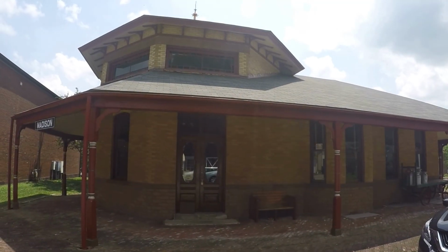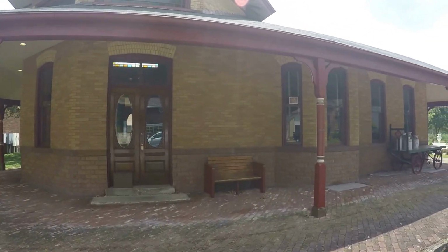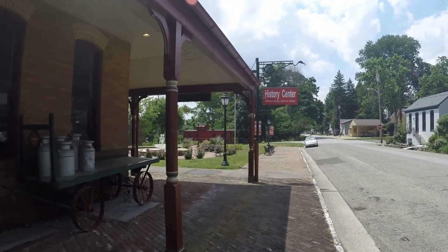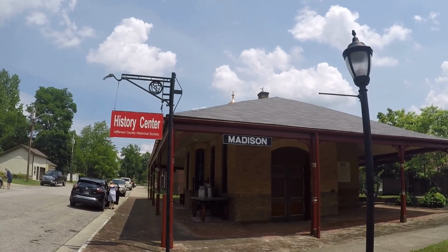Here you'll see an old train station, which is on the west side of town. There's also an accompanying history museum. However, it was not open that day. I'm not sure if it just isn't open on Mondays generally or if it was closed because of the pandemic.